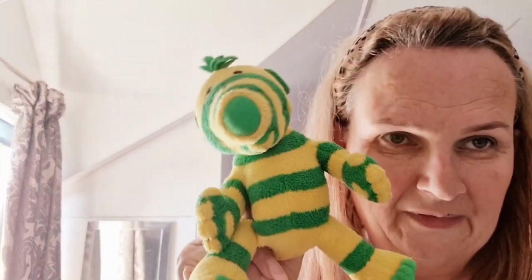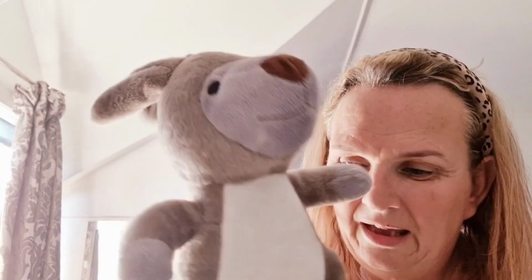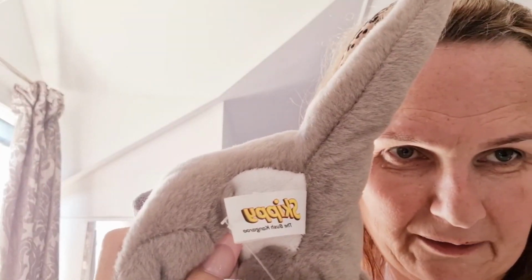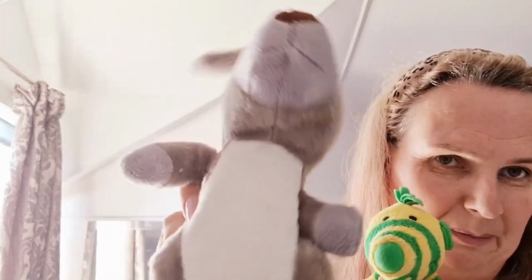Do you remember him? The Fimbles. I don't know what his name is, but he was really cute, so I picked him up. He was a pound. And I also picked him up. Now, I don't know if this is vintage or not. But anyway, Skippy. Remember Skippy? Skippy the bush kangaroo. So yeah, I picked him up because I just thought, you just never know, do you, with these tags. So I picked up Skippy and the Fimbles. That was my haul today.